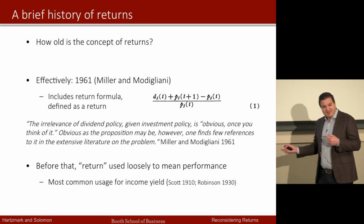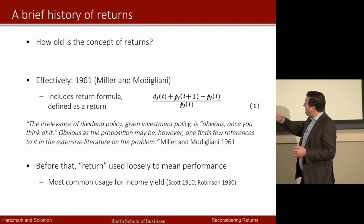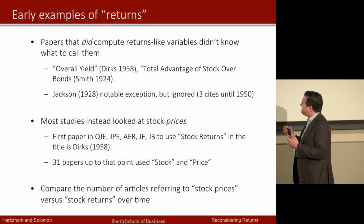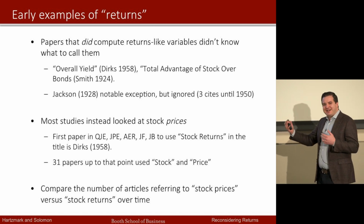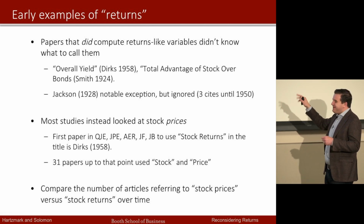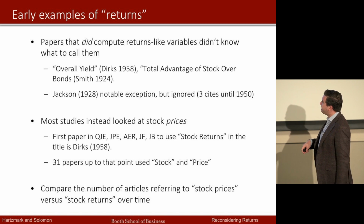So before this, people did use the word return. It was loosely used to mean performance, often about stuff like income yields. There were some papers looking at return-like things, but they didn't really know what to call it. Some called it an overall yield, an advantage of stocks over bonds. There was one paper in 1928 looking at preferred stocks, and they were very close to our modern conception, and people basically ignored it. It was cited 3 times until 1950.